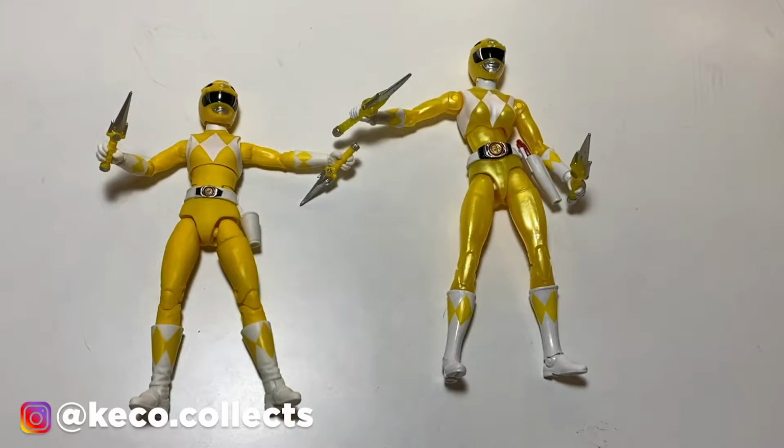Now let's take a quick side-by-side comparison of the female body type between the Lightning Collection and the Legacy Collection, and we will use the Yellow Ranger here. I'll say that the Pink Ranger and the Yellow Ranger for both brands respectively use the exact same body type. So the pink would look just like the yellow and vice versa.